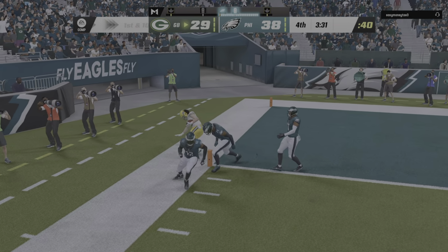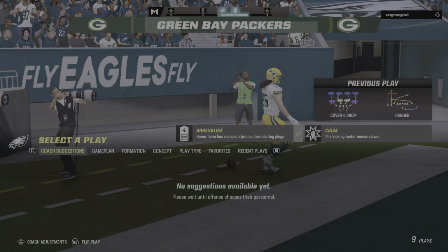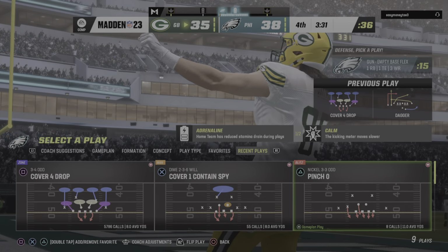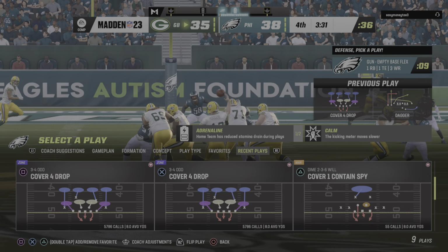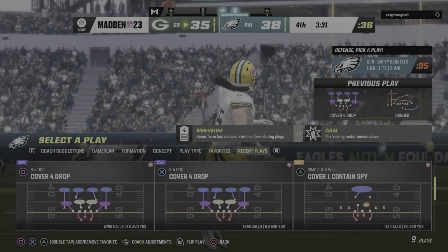Open man left side, it's the tight end Tonyan. And it's a Packers touchdown. Robert Tonyan. A 24-yard touchdown. And the Packers have made it a 1-score game again here in the fourth. So how about that for an answer? They get the touchdown there, and it's back to a 1-score game here in the fourth.